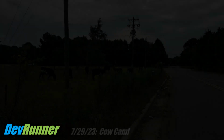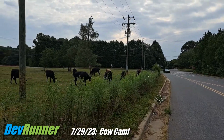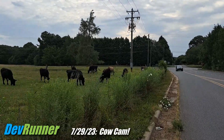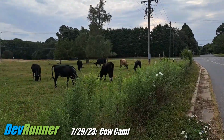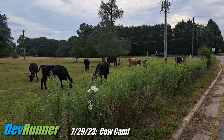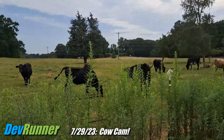So hey folks, I'm a mere 1.5 miles into this 7-miler here on Saturday morning, and I was happy to see my cow friends out and about. I'm sharing the wonderful view with you. It's baby cows.